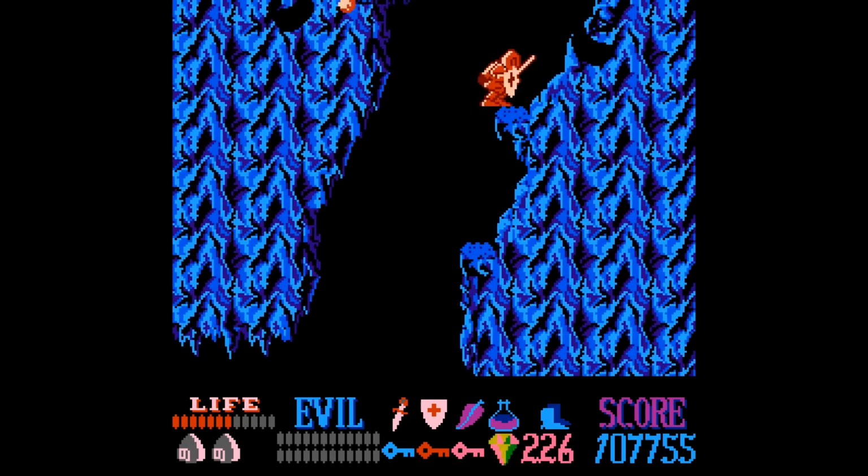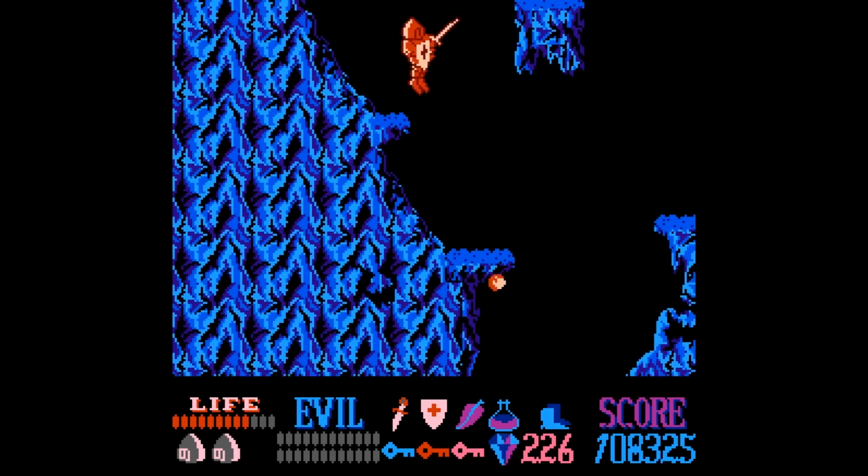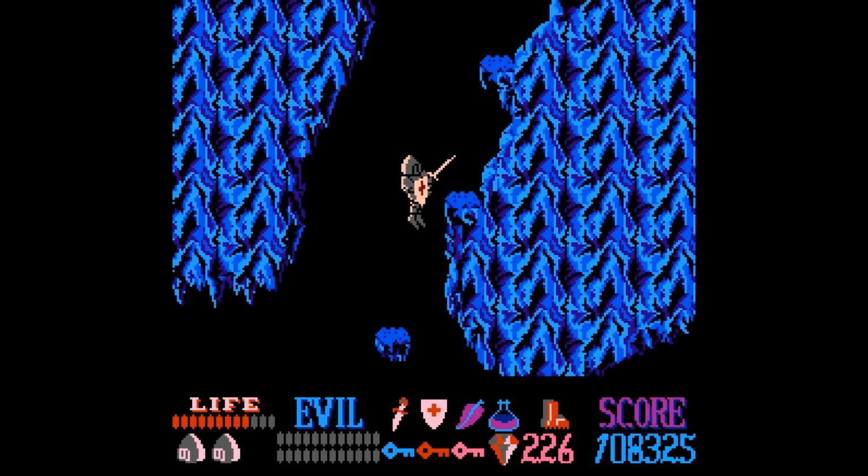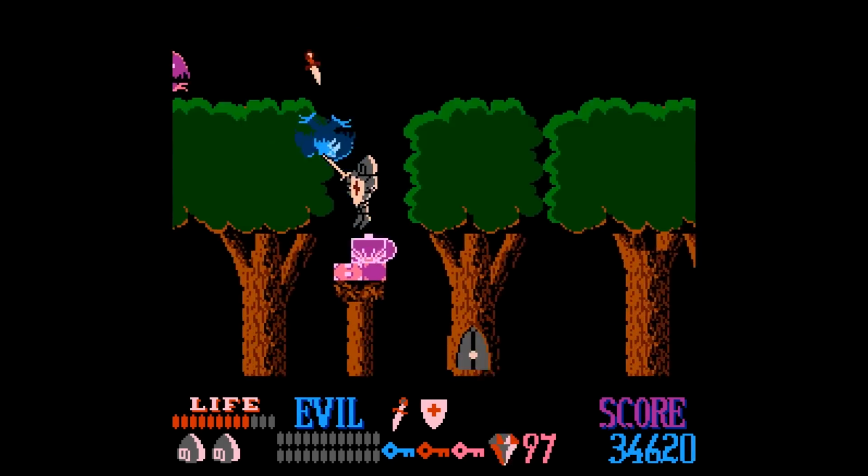Wizards & Warriors features lots of tasty loot for you to acquire as you make your way through the Kingdom of Elrond, such as the Boots of Lava Walking, which let you, yes, walk on lava, and the Boots of Force, which let you kick things.